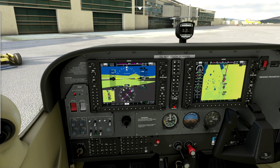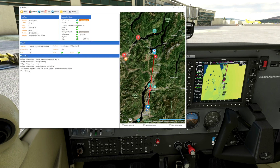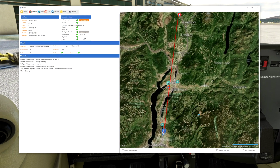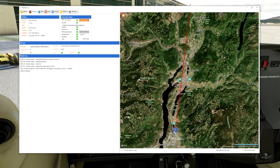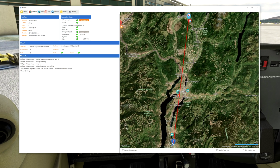So let's just take a look at NeoFly. Here goes the app right here, everybody, before we get into it. So as you can see, we're down here in Kelowna. We basically follow the lake all the way up there and then arrive up here in Salmon Arm.